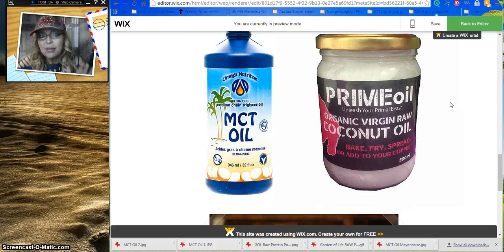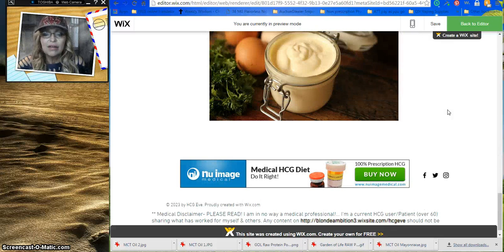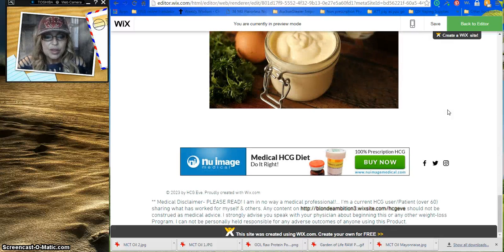I found I can make a mayonnaise. I've got a good link to a homemade do-it-yourself mayonnaise recipe. Instead of using olive oil or any other type of oils, you use the MCT oil. This makes things a lot more palatable. I hard-boiled eggs and used a little bit of the mayo, which makes them easier to swallow. You can make deviled eggs with it. So it really was very helpful to me.